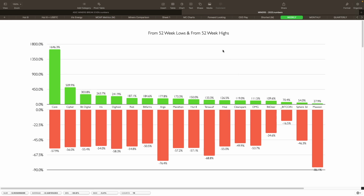So on this one, we're looking at the 52-week lows and the 52-week highs. The green bars are how high the miners are up from their 52-week lows, and the red bars are how far away the miners are from the 52-week highs. Obviously Core is still way up there. They bottomed out at like 4 cents, 8 cents earlier this year because of the Chapter 11 bankruptcy. They bounced back because of it, so that's why they're up so high.